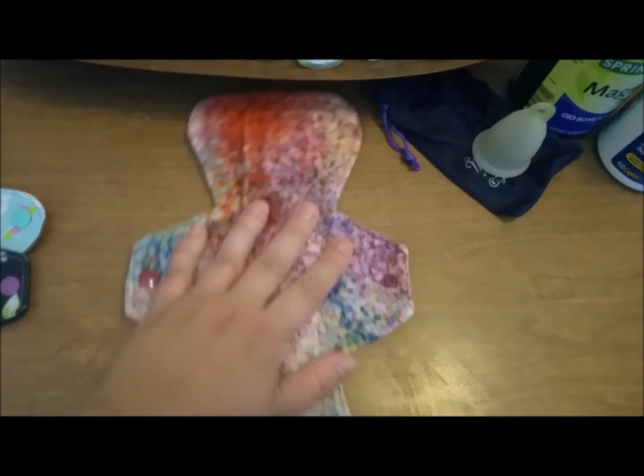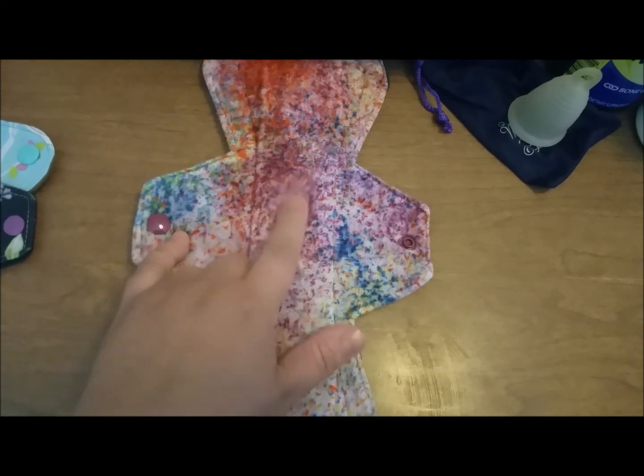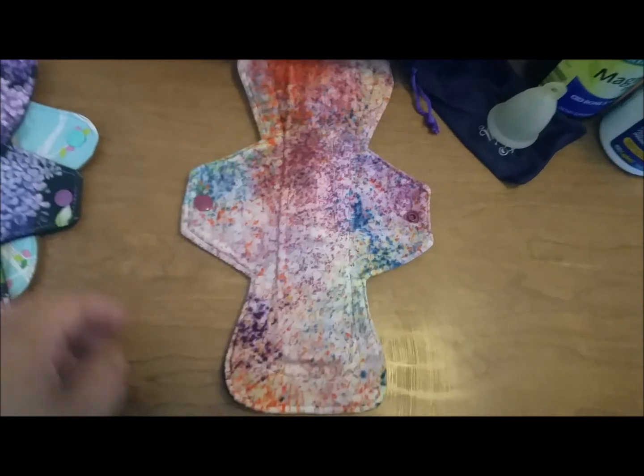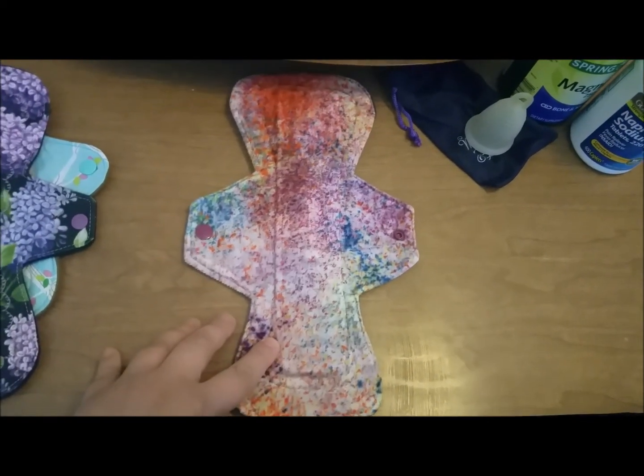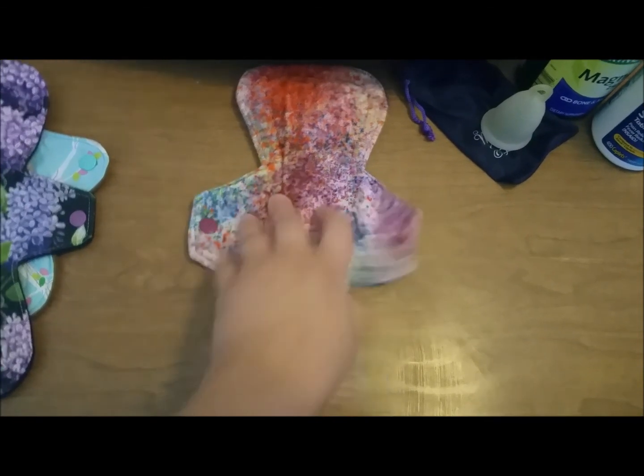And for nighttime, I wore this super soft, floppy Omi's Boutique confetti dyed OBV top, anti-pill back. It is, I think, 11-inch heavy for overnight.